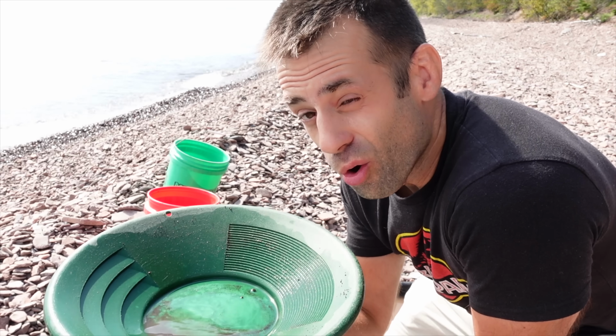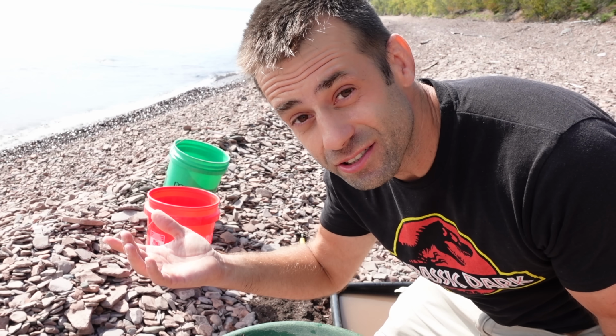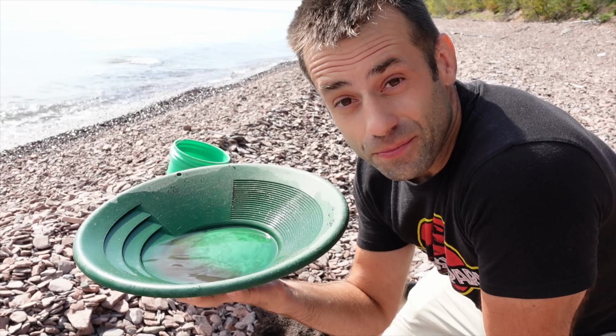So the fact that I just went through a whole 5-gallon bucket and didn't find one additional speck is a little bit worrisome. I know I had the pan clean, but now I'm thinking I didn't clean the shovel off. Maybe a speck of gold got stuck on the clay in the shovel or something like that, and it's contamination from the last time I went panning. So I'm gonna have to go through a little bit more material to figure this out.